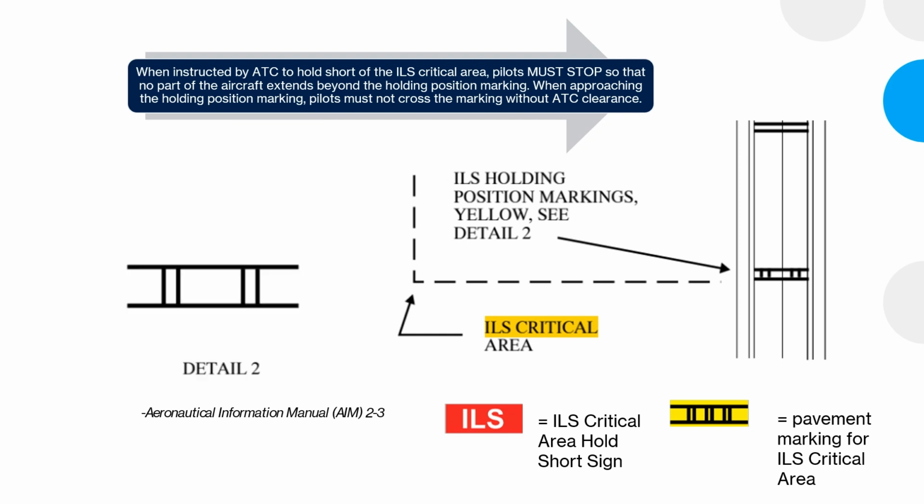Per Chapter 2 of the Aeronautical Information Manual, when instructed by ATC to hold short of the ILS critical area, pilots must stop so that no part of the aircraft extends beyond the holding position marking. When approaching the holding position marking, pilots must not cross the marking without ATC clearance. ILS critical areas are in place so that aircraft do not interfere with the navigation signals being broadcast by the ILS transmitters.